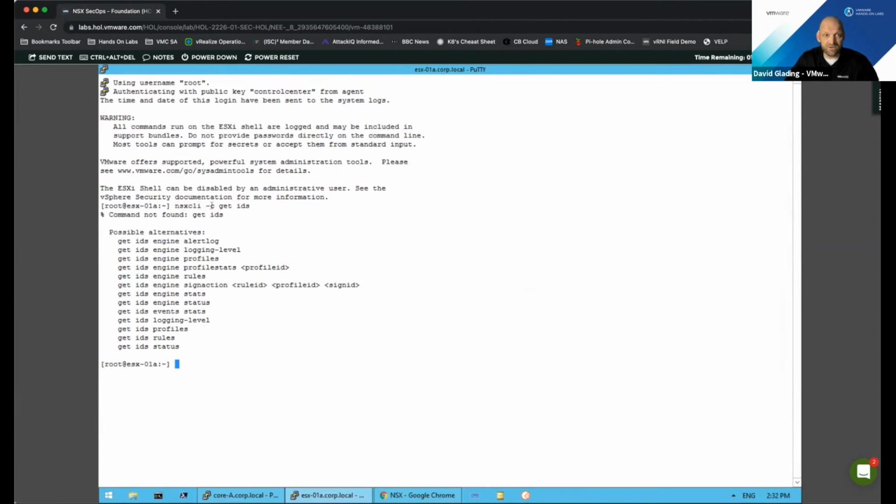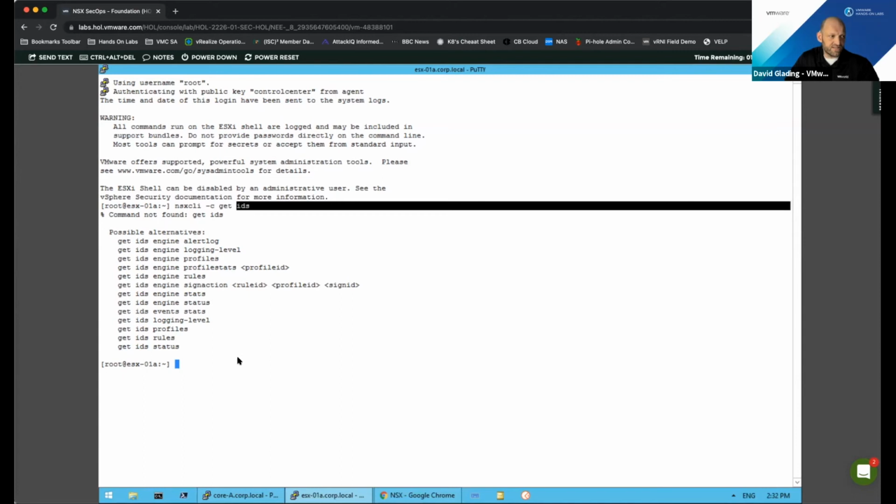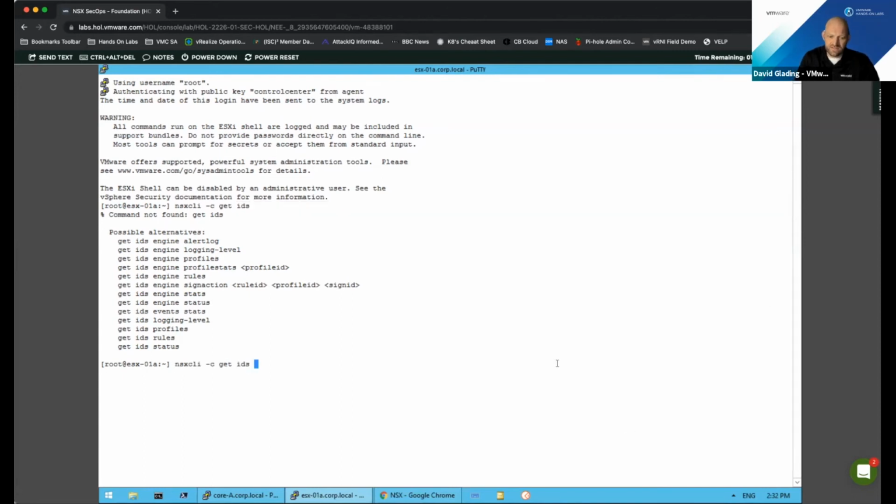Here's the command I want to run. I want to get the IDS engine. If I want to look at the status, I can just hit the up arrow, type engine, and status. You can see that it's enabled and how long it's been up.